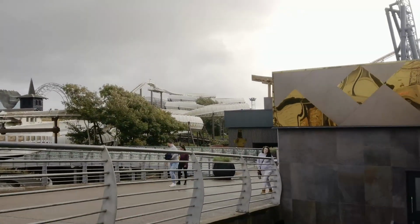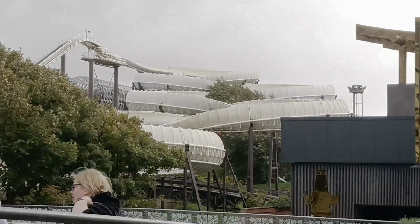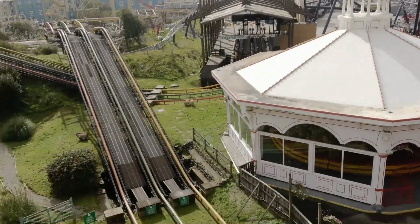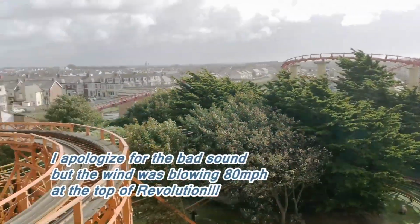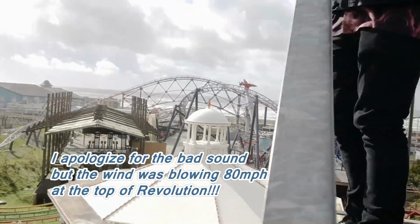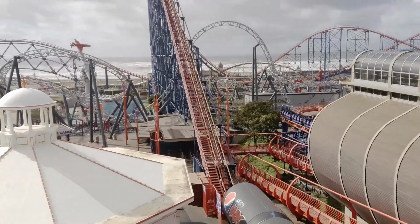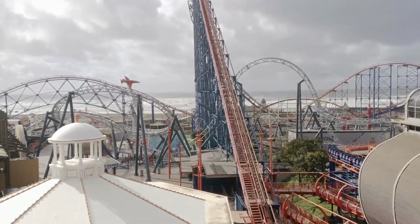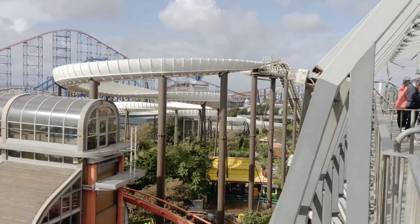There's the best view of Avalanche. Right there. I think that's a great view. Anyway, we'll go on the Dipper. Roller coaster. I'm not going to call it Nickelodeon Street. Wow, the wind is blasting. The sea is rough. There's a bit of Avalanche from here as well.